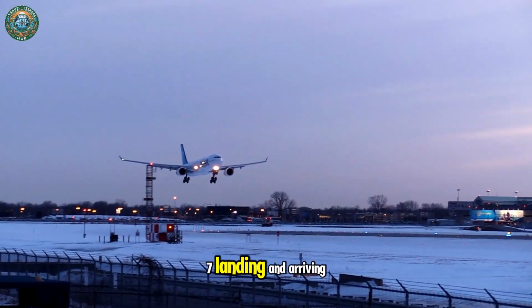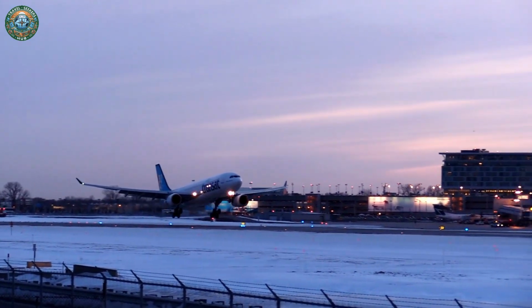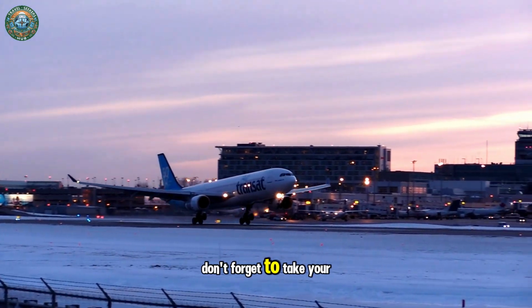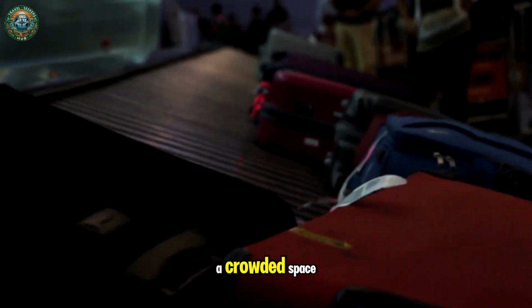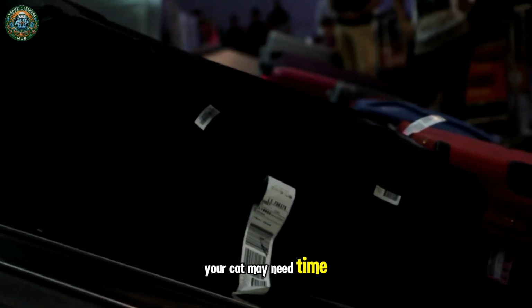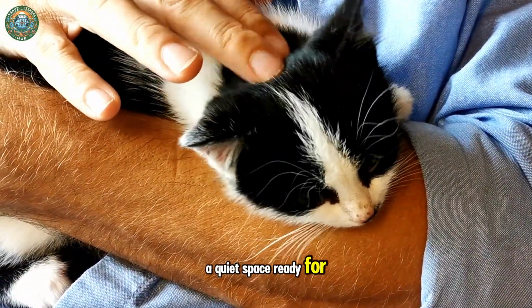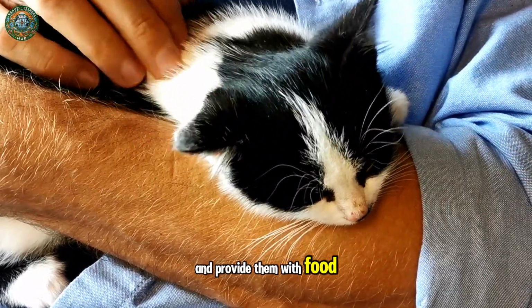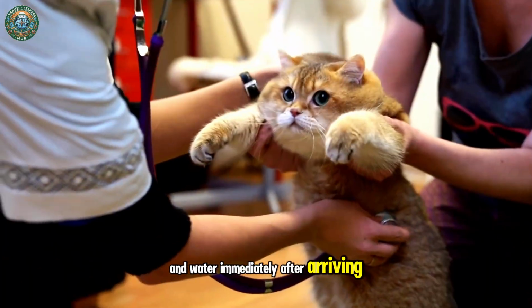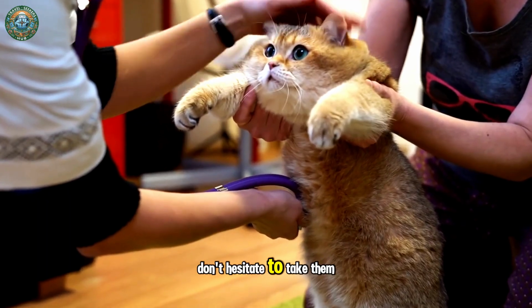7. Landing and arriving. Congratulations, you and your cat have landed safely. Once the plane touches down, don't forget to take your cat out of the carrier when possible, but only do this after you've left the airport to avoid losing control in a crowded space. Your cat may need time to stretch and relax after the long flight, so make sure you have a quiet space ready for them to rest. Check your cat's health and provide them with food and water immediately after arriving. If your cat shows any signs of discomfort or fatigue, don't hesitate to take them to a vet for a thorough checkup.